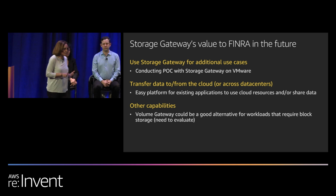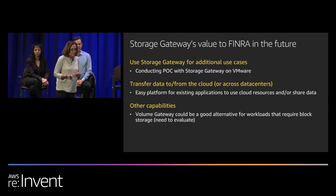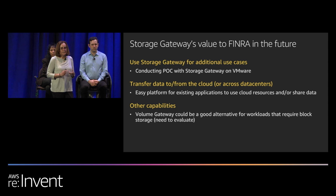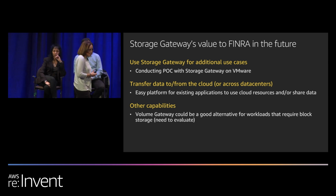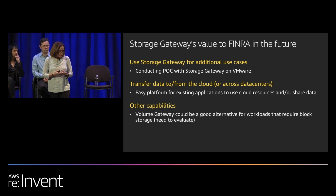Right now, we're conducting another proof of concept. This time, we're going with storage gateway, also file gateway, but on VMware. And this is for an application that once they complete their migration, they will still need a component on premises that is going to be accessing data that is going to be produced in the cloud. So that's something that we are currently doing, conducting a POC to make sure that it's going to work for them.